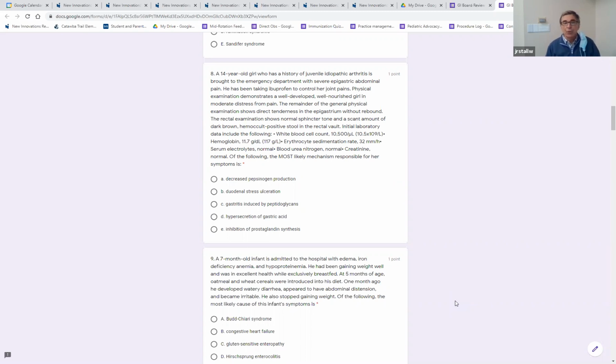What is the mechanism for her symptoms? Well, basically, this question does come down to the wrong answer, but if you said that, I can understand it, because the right answer is the inhibition of prostaglandin synthesis, because that's how ibuprofen works, right? And that's how you can get a gastritis, and you can have the pain in the upper tract and whatnot. The reason this answer, for those of you who put duodenal stress ulceration, isn't a bad answer is that with JIA, you can get a duodenal ulcer as part of that disease potentially.